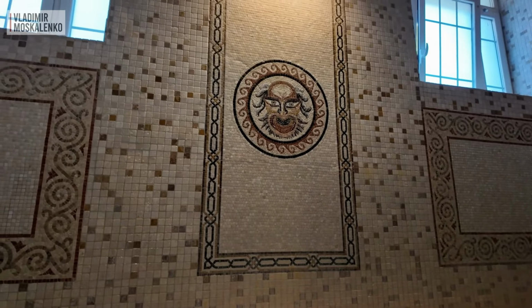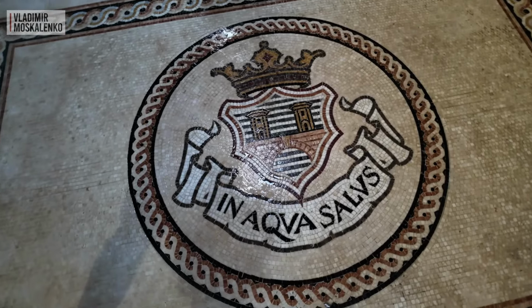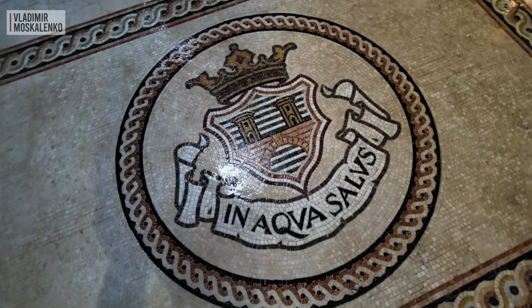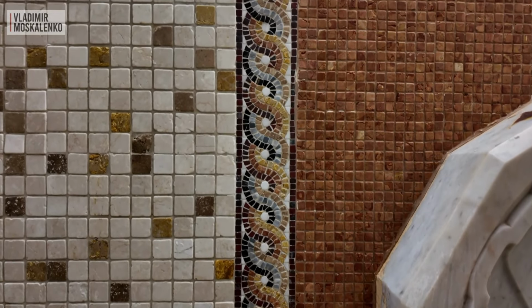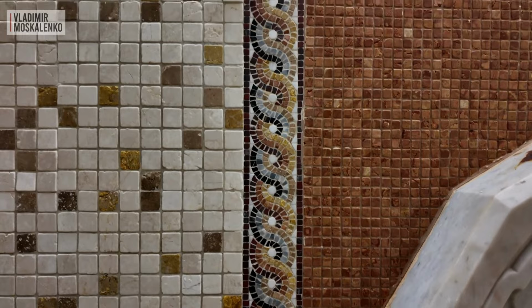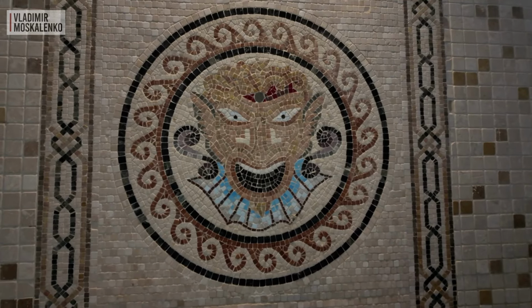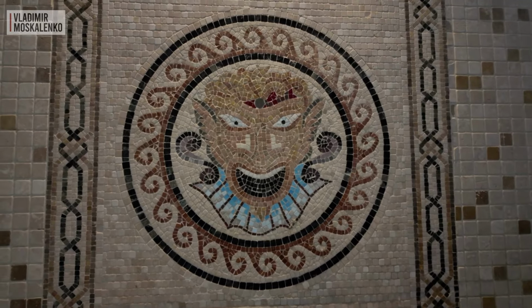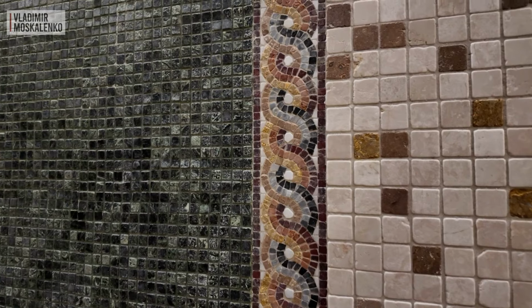They are laid out both as mosaics and as mixes, as well as in the form of decorative elements that naturally represent designs inspired by the Roman era. These include various borders and medallions. Moreover, again, with themes characteristic of that very ancient era. The borders and medallions are made using the technique of underlaying to give the design liveliness, authenticity, and a handcrafted quality.